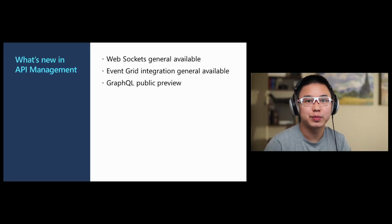For API management, native support for WebSocket APIs has reached general availability. This support allows you to manage, protect, observe, and expose your WebSocket APIs in API management, alongside REST and SOAP APIs. The Event Grid integration has also reached general availability, which allows you to configure API management to publish events to Event Grid.